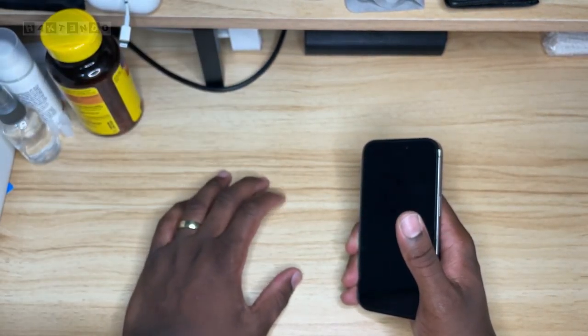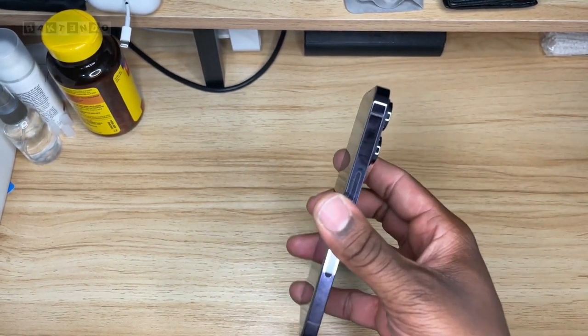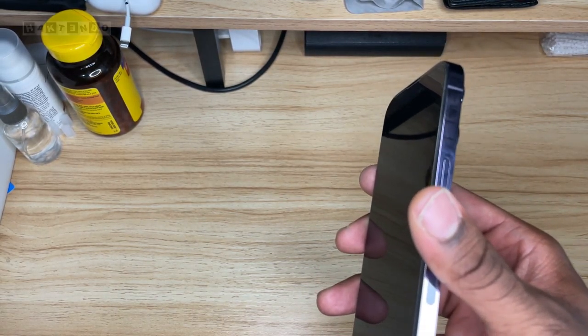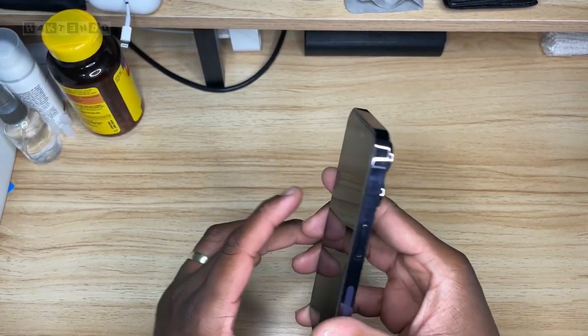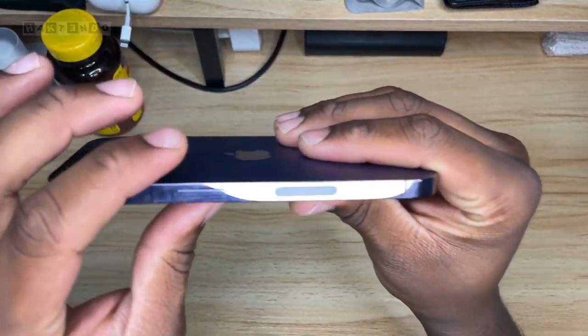When they removed the charging brick, Samsung did it. So it's a pattern. Apple does it first, other phone companies see how it goes and then they follow. Anyways, other side of the stainless steel, surgical gray, you got your power button and the 5G antenna.